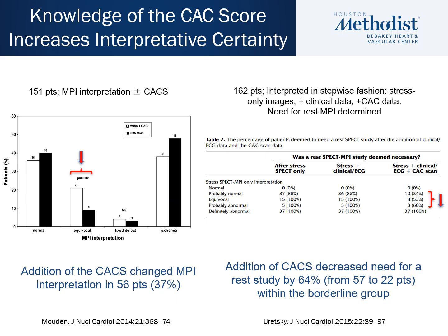And this is really what the literature has shown, that when you have knowledge of the calcium score, it increases your interpretive certainty. In this first study on the left, 151 patients had interpretation of an MPI with and without the calcium score. And what they showed is when you added the calcium score, you significantly decreased the equivocal studies and increased the normal or ischemic studies. So you were much more confident in your interpretation.